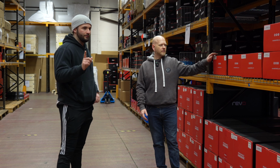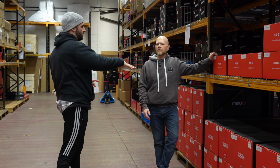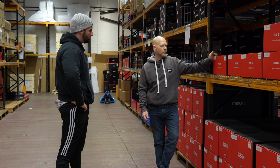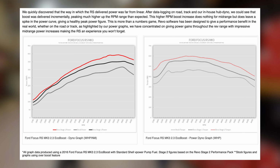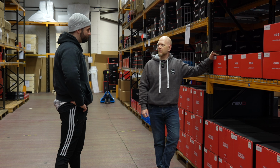So I'm sure I speak on behalf of the viewer as well. What kind of PS figures would the Mk3 Focus RS be obtaining with this and the software? Sure, so stock there 350 PS. With the package on it, we would expect to see somewhere between 405 to 440 PS. I would expect to see the upper range because of the climate over here. We've got good fuel quality. Amazing. So yeah, somewhere around about the 440 mark.